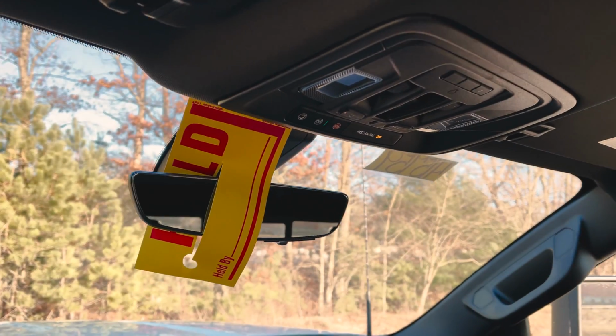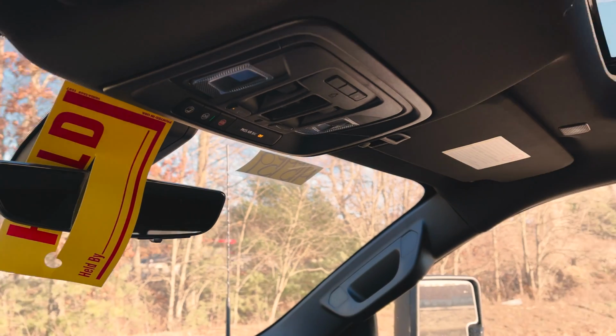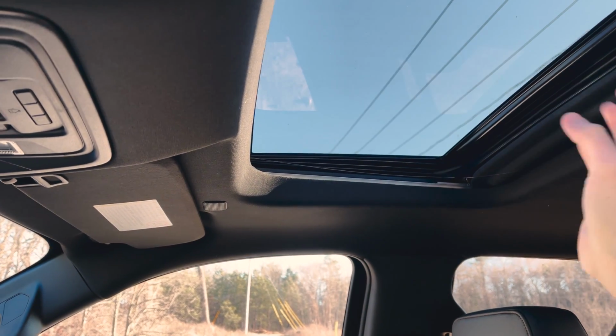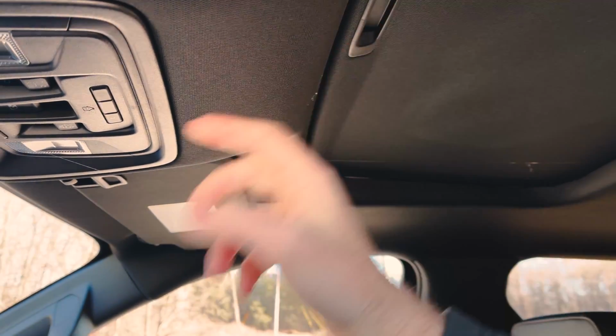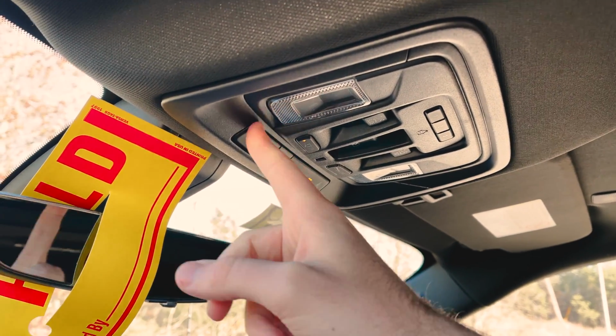Above, we've got programmable garage door openers. We've got our LED interior lights. We've got the controls to our power moonroof, which can slide all the way back or tilt. Your OnStar buttons have been moved, so they're no longer on the mirror. They've actually been moved right up here overhead.